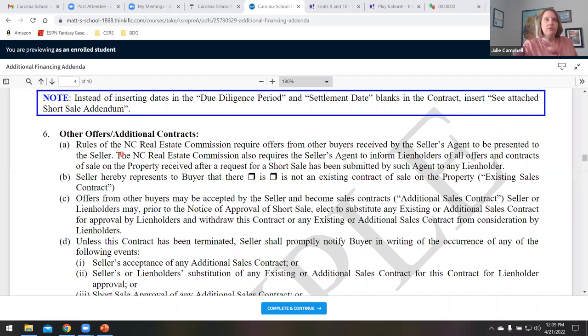Lien holders can review as many contracts as we have. We could have multiple contracts. Did you hear me? I did not just say offers. We could have multiple contracts. So if there's one contract in the lien holder's hand, and another offer comes in, the seller has to negotiate it. If we go under contract with that one, we now have two contracts for the lien holders to review. They can only approve one, but they can have multiple contracts to consider.